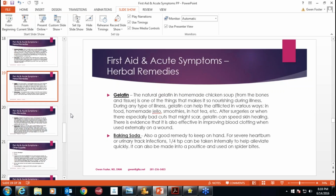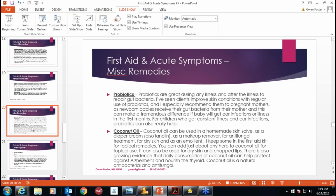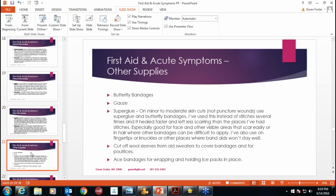This whole list. Gelatin, maybe, maybe not, but you can just have Jell-O. Just have Jell-O on hand, just some flavor you like. Super beneficial, the baking soda. Probiotics and coconut oil, to me, I would have both of those on hand. Any of these miscellaneous supplies, too, I think are important.